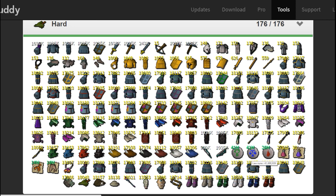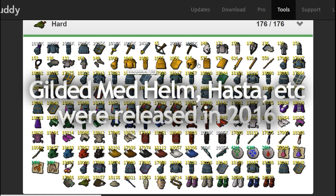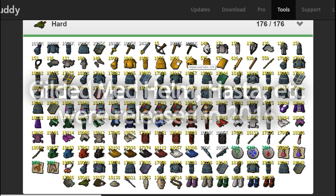Now up here, if we look at the Gilded Armor, there is about 1,000 of the regular Gilded set, but over here there's only about 600 of the other Gilded items like the Medium Helm, the Hasta, all of these ones. And I think the reason for that is because these ones were released slightly after these ones were made. So I think the drop rates will eventually catch up, but they're obviously always going to be about 400 behind.